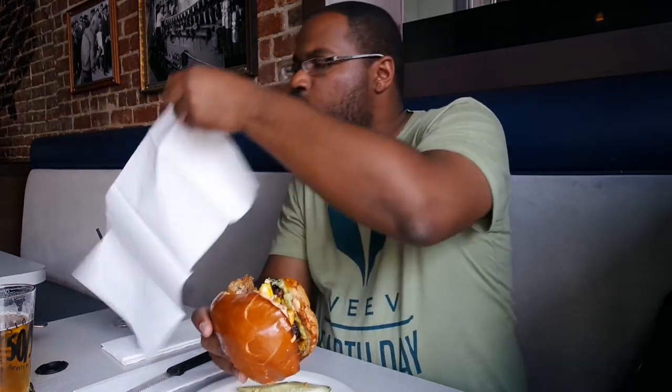The hash brown is the most interesting part of this to me, because I love breakfast burritos, and the hash brown's my favorite part. That is delicious. The flavor of the chorizo comes through, it adds a little spice to it. That comes in right as soon as you bite into the patty. That hash brown and the egg gives it that breakfast burrito feel. This is delicious.